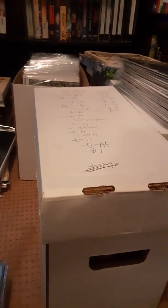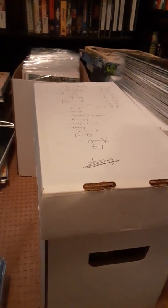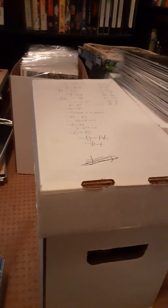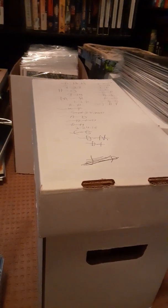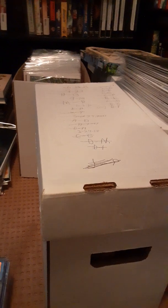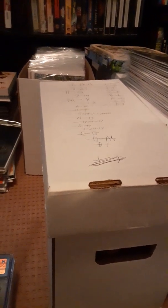I just had 3 last year, and I just had 2 from this year come back already. And I've got 8 to 10 more coming back that I'm waiting on. I'll show them off when they all get here. Some Golden Age stuff, some modern, some silver. All over the board with me.